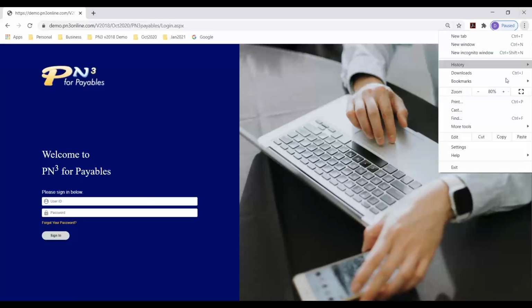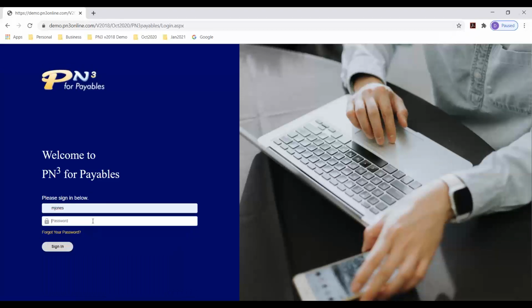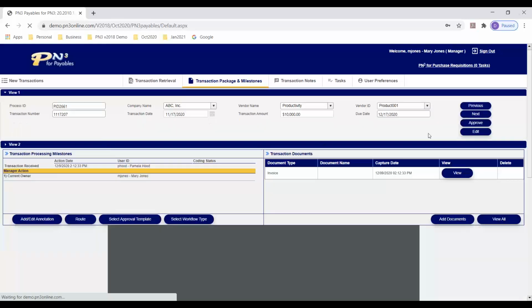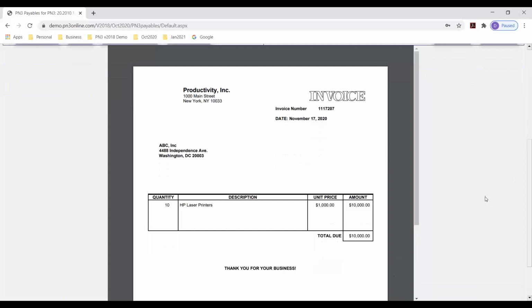Now, I meant to change my view to 90% here just to make it a little larger for you. I'm going to log in now as Mary. As soon as a staff person logs in, we present what we call their task list. Many clients call this their inbox. So Mary can see that there are 3 transactions awaiting her action. This last one, this is the one that we just routed to Mary a few minutes ago. So Mary can see the invoice, and she can determine which action to take.